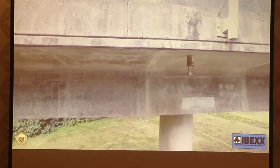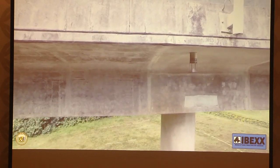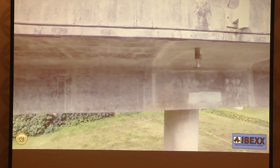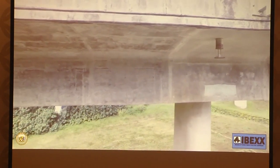I really like using the underwater and aerial drones. Again, saves time, saves money, and it keeps people safe. And again, that's what I'm all about. If I can get information, direct feed to design while we're out in the field, that's what I'm all about.